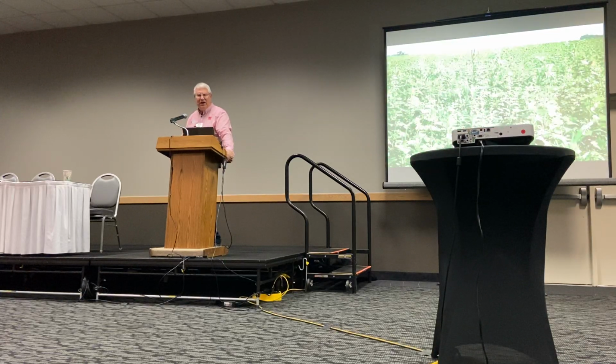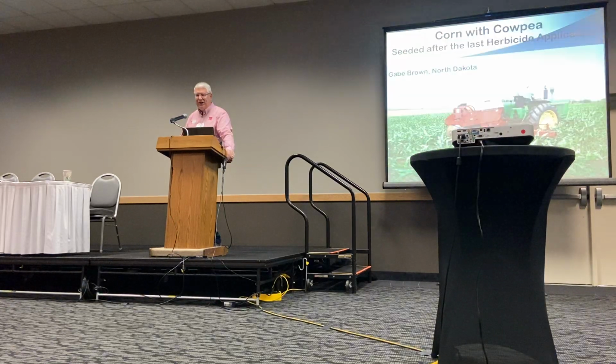Or we've seen some down here in Kansas. Sunflowers is a cash crop, but with a short growing cover crop underneath. So when you combine the sunflowers, you already have the cover there. So again, we start thinking of some other opportunities out there when you start thinking about feeding the soil biology.